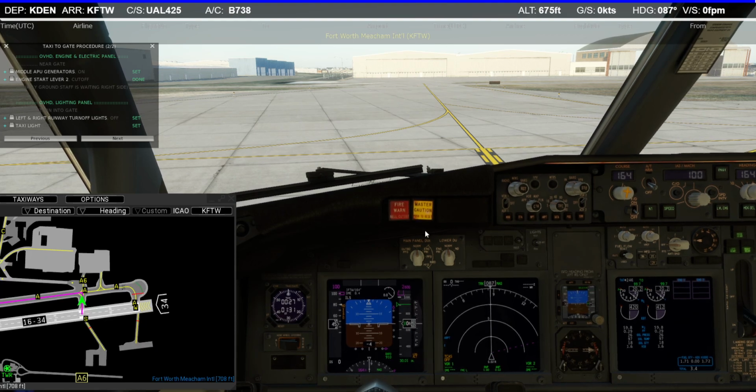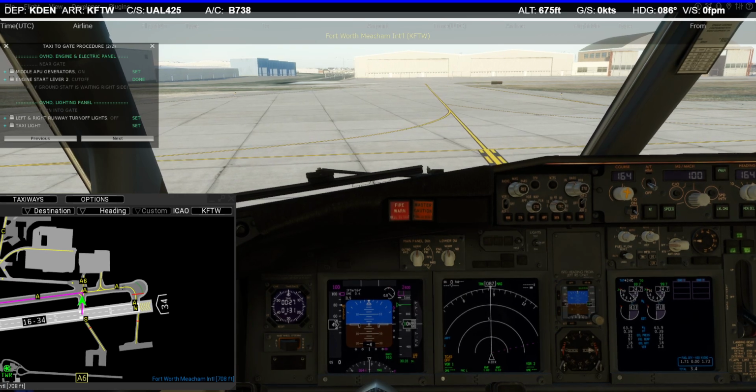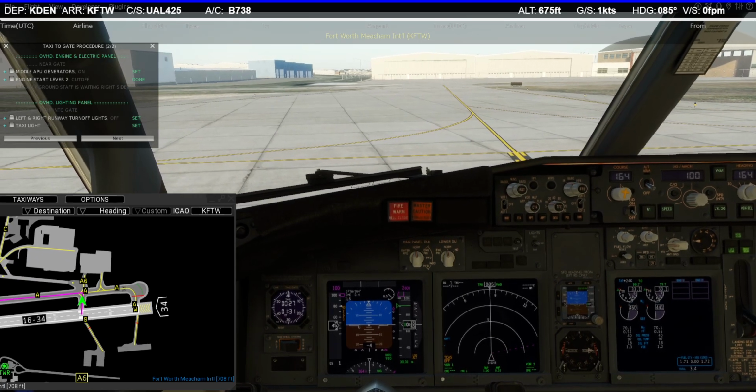Ground, Delta Maintenance 5. Yes, sir, we pushed back and we're ready to reposition to 22. Okay, so you're reposition approved via Kilo. Reposition approved via Kilo, thank you.